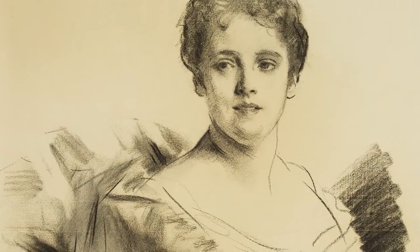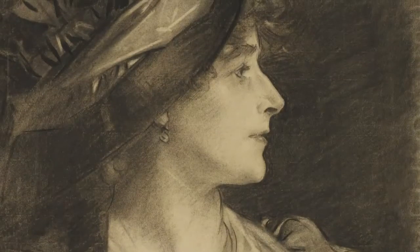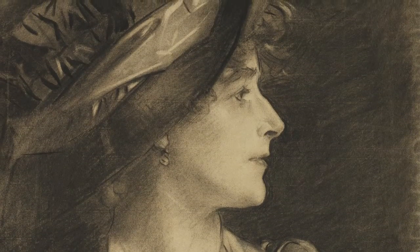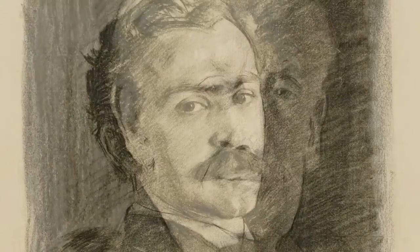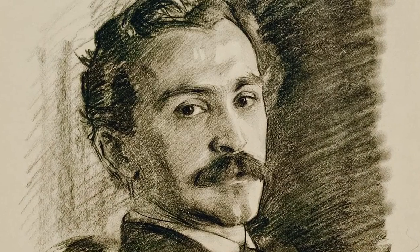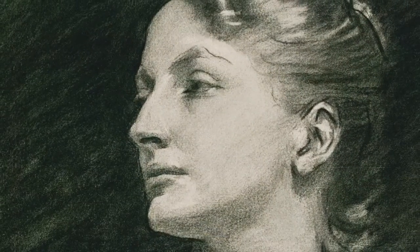They weren't studies for later paintings, but were rather intended to simply serve as a work of art in and of themselves. When you look at the portraits in this exhibition, you're getting a good glimpse into Sargent's social network. He was so popular in his portraiture that you really had to have an in with the artist in order to get a sitting. At the same time, many of the people that Sargent portrayed were some of his dearest friends.